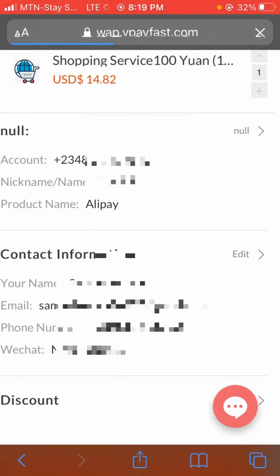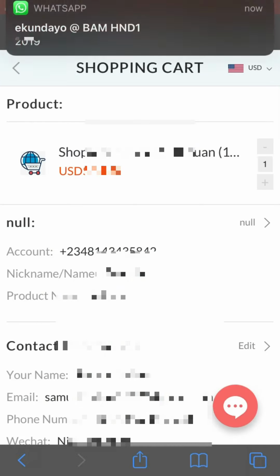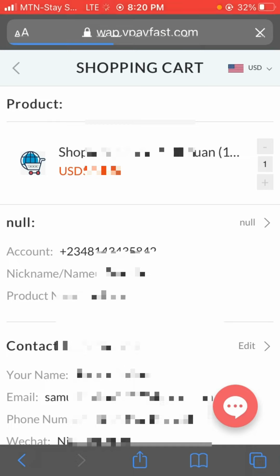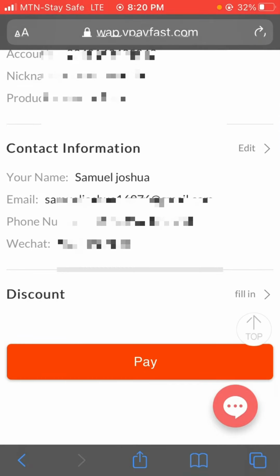So the next thing you need to do here is to click on your information. You need to click on the contact information where they are going to contact you in case there is any promotion or all that. All right, so once you are done with that step, all what you need to do now is to click on pay. So if you have a discount code, you can easily input your discount code by clicking on that fill in arrow.